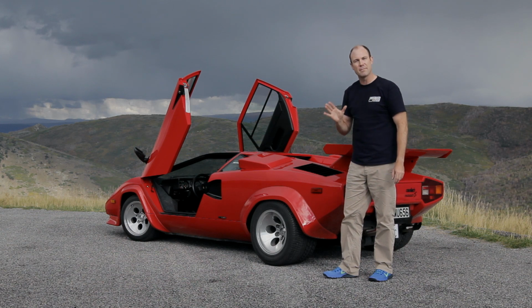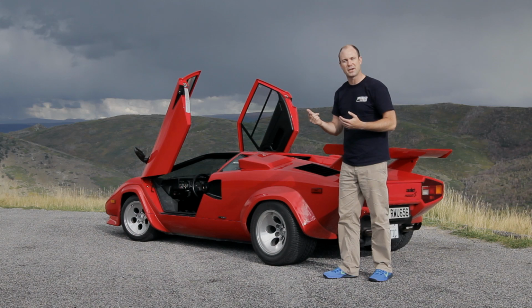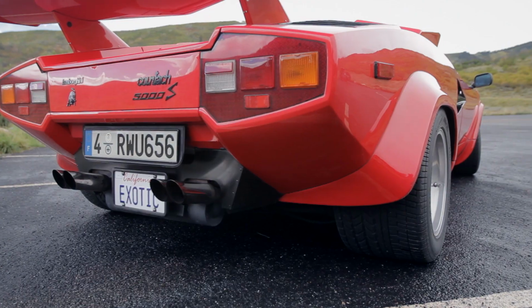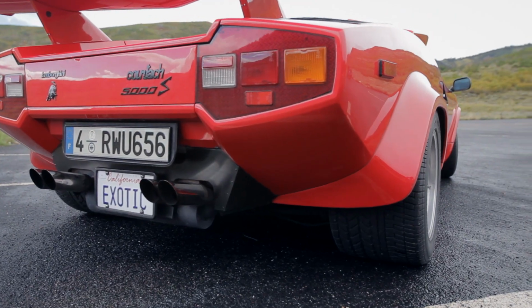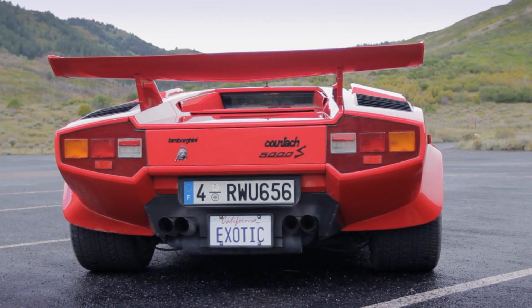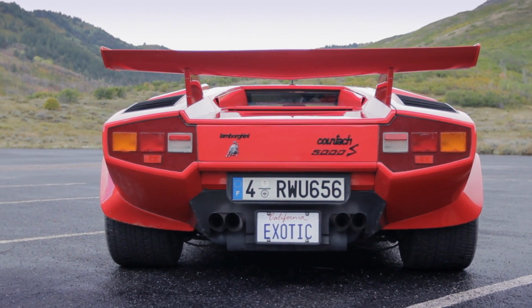Yes, it set the automotive world on fire when it came out, but it got refined throughout the generations, and I still think it's one of the best looking. It's absurd in the greatest way possible. It clearly looks like it was designed from the dreams of a child. This wing, you've heard by now, doesn't help you for aerodynamics, but it also adds to the wonder and the ridiculousness of this car.